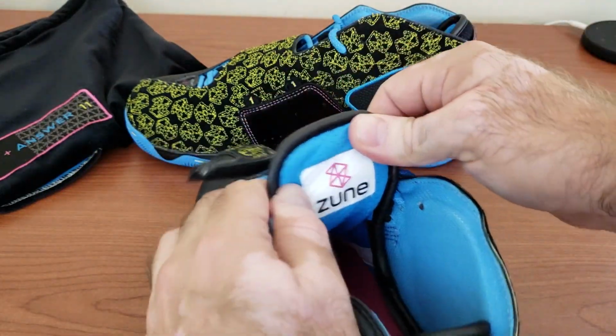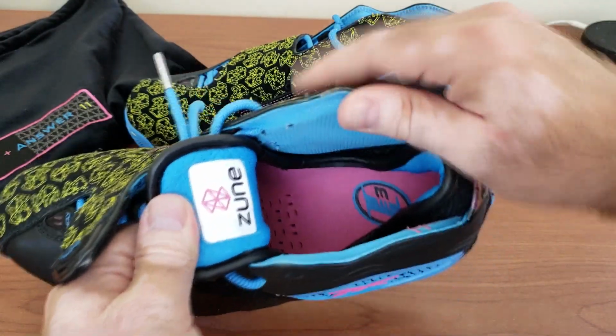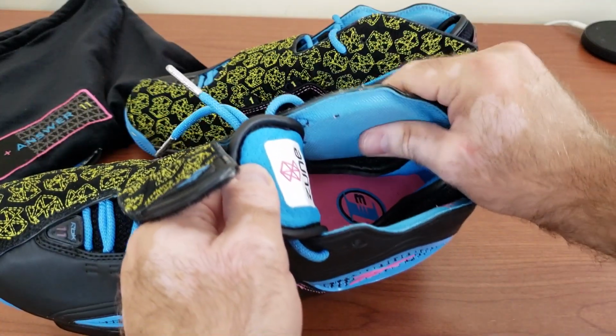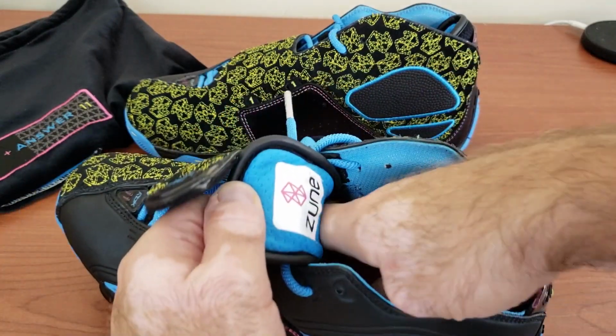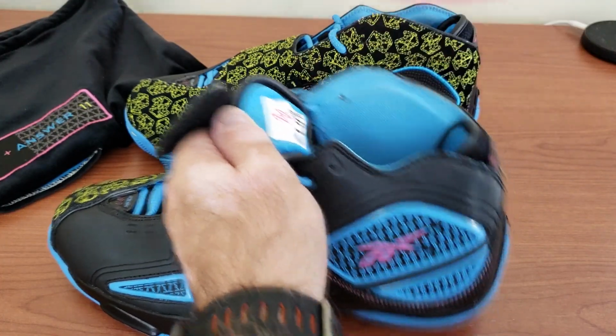So very, very nice. And we have the Zune branding again on the tongue, or sort of the tongue, because it's not really a tongue. And as you can see, this is the inner booty. We have a good padding here, good padding on the actual inner booty, which is attached all the way to the bottom. Very hard to get inside this shoe, but once you put them on, they really hug your foot.